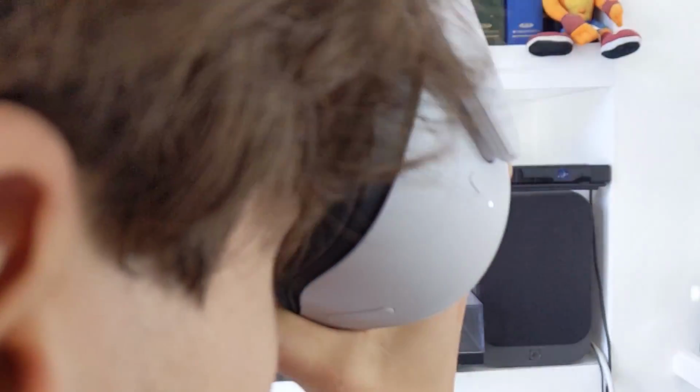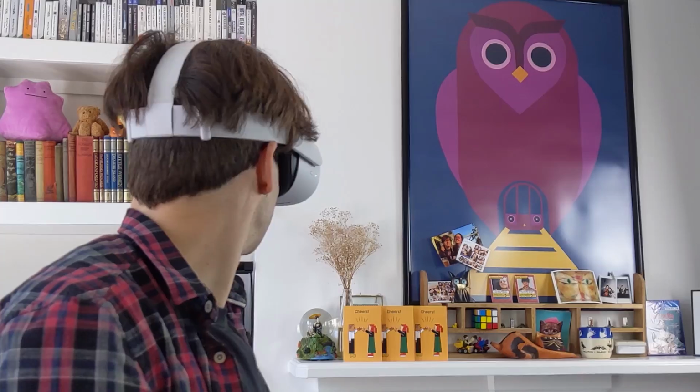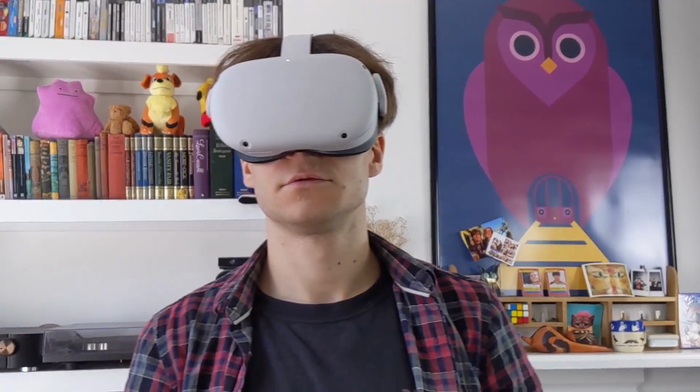Next generation standalone VR is here. The Oculus Quest 2 is not only much better than its predecessor, it's also a lot cheaper. Stick with us for our full review on Facebook's latest headset.